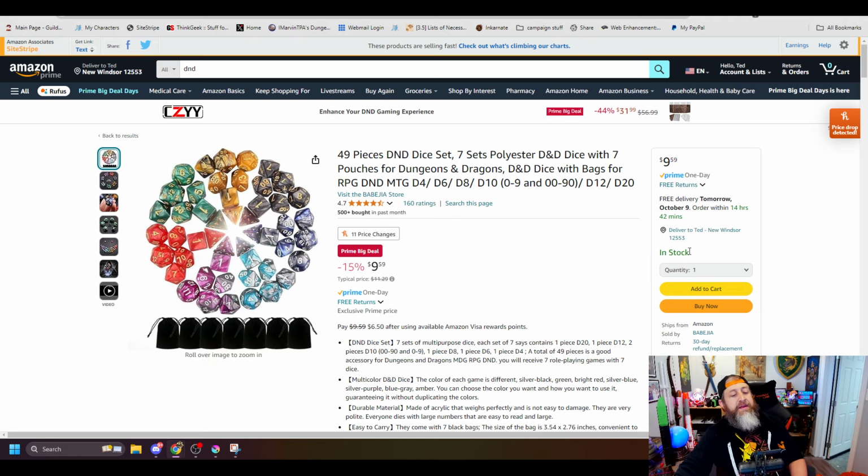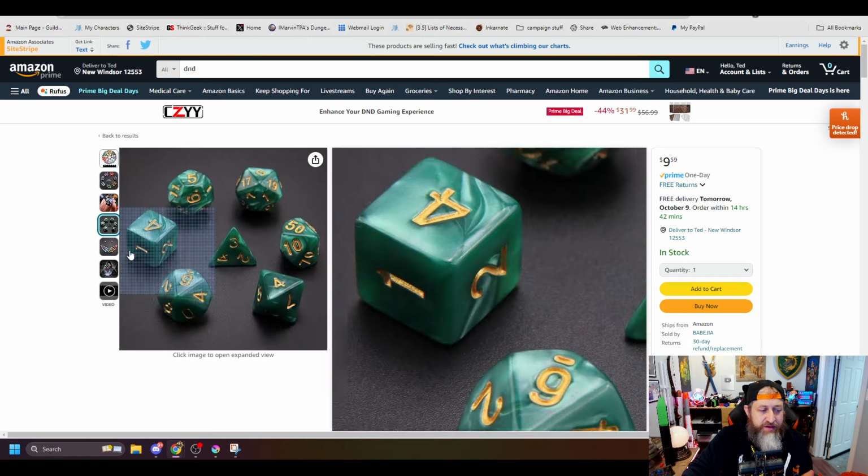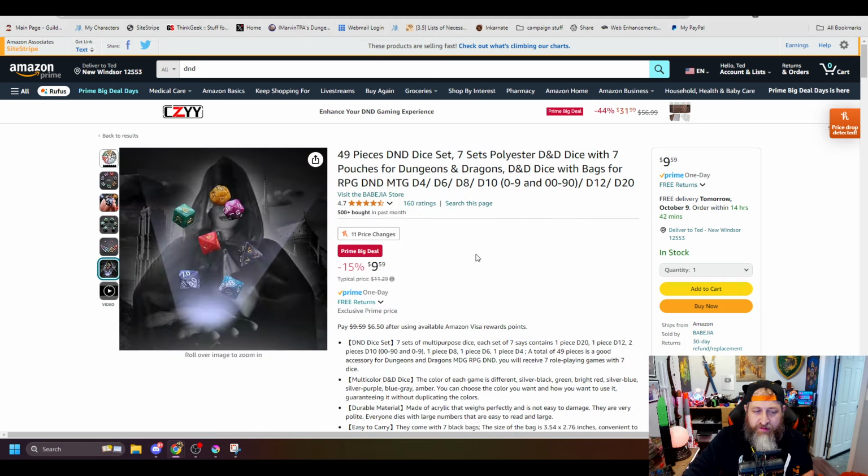All right, now there's going to be a couple different versions of these because whether you're new to D&D or you're a veteran and you like to have dice, you run at a local store or what have you, it's never a bad idea to have extra sets of polyhedral dice. So, this is a set of 49 different dice, so you'll get a set of 7 here in different colors. Some of these come with dice bags and so on.